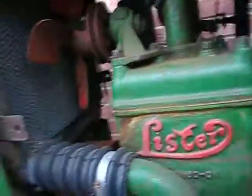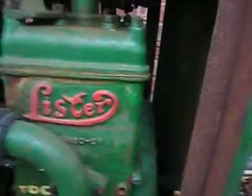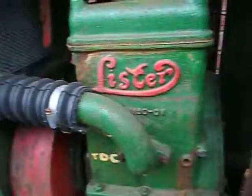It's complete, apart from the belt and the side panels. But other than that, it's complete, turns over. I don't know if it's got spark, but the carburetor and all that's complete. It's got a spare magneto coupling kit. Got the exhaust tube here. I'm going to cut off now for you.